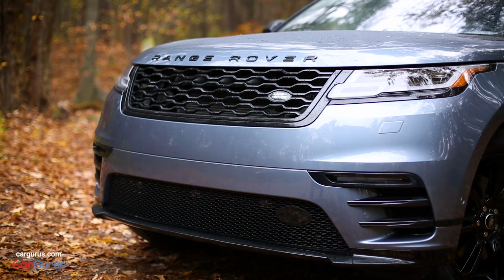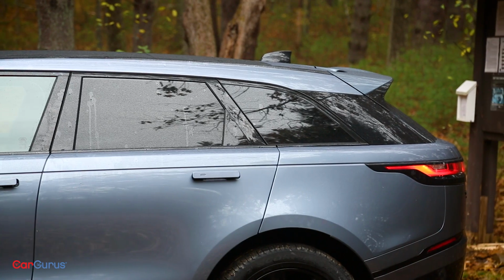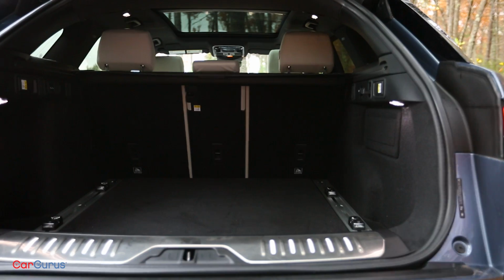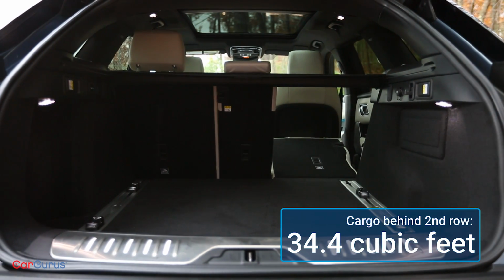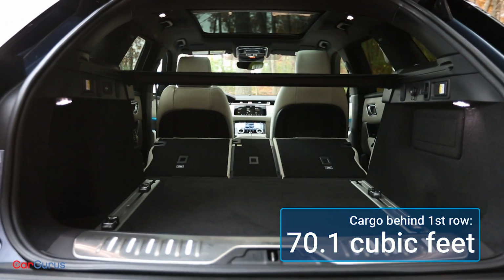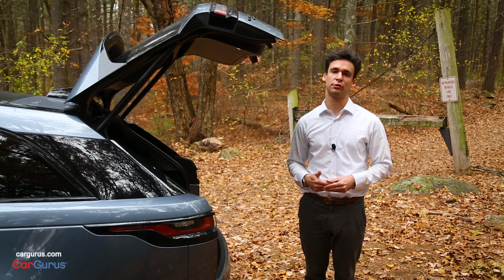The grille is raked at a steeper angle, and the rear glass is slimmer. Yet despite the sloping roof, there's plenty of room for 4. The cargo hold swallows 34.4 cubic feet, almost double that of a Porsche Macan, and with the rear seats folded, 70.1 cubic feet. It's the little things that make the Velar so appealing as a luxury vehicle.